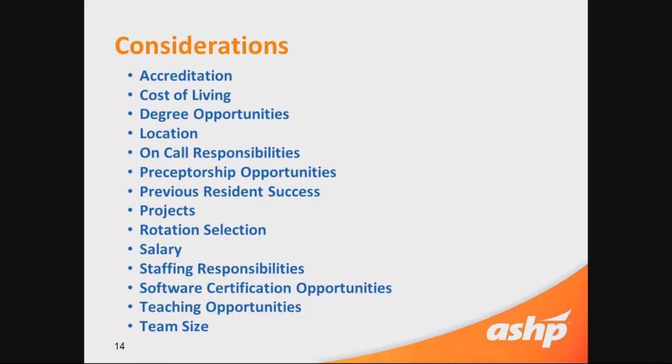Another thing to consider is whether you have preceptor opportunities. If you have a passion for helping pharmacy students who come behind you and really making sure that they succeed, making sure they have preceptor opportunities would be very important, as not all programs are able to offer that.